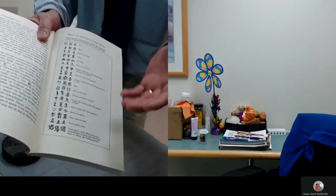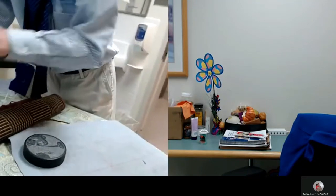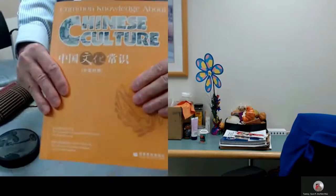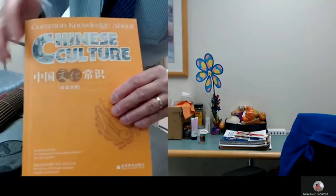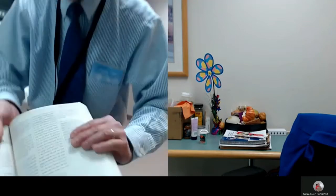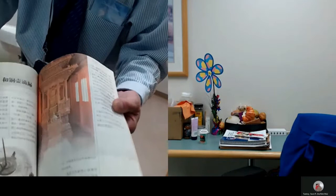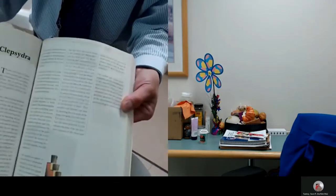And I wanted to show you that there's another book. Can you record it? Oh, yeah. Okay, good. This is for anyone who might be interested. There's a book called "A Common Knowledge About Chinese Culture," and you can certainly get this book from Amazon if you're interested. It's written in Chinese, and yet it has the English translation.